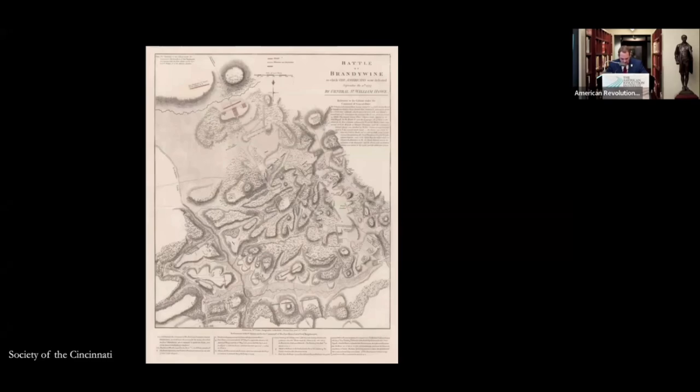I do have to point out a major issue, though, that I found with all the maps that I've shown you today. There is one key omission of an important road that would have existed in 1777, and that is the Marble Street Road that is denoted by the red arrows.